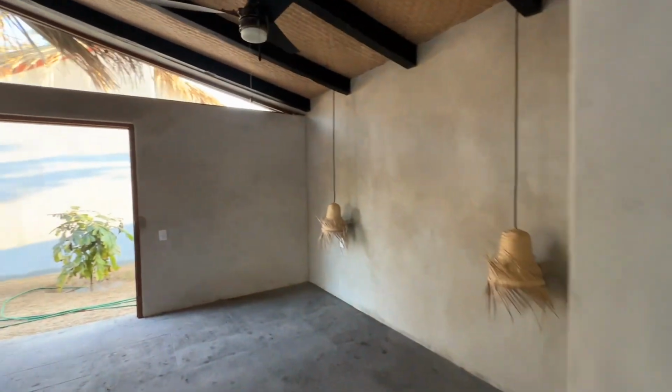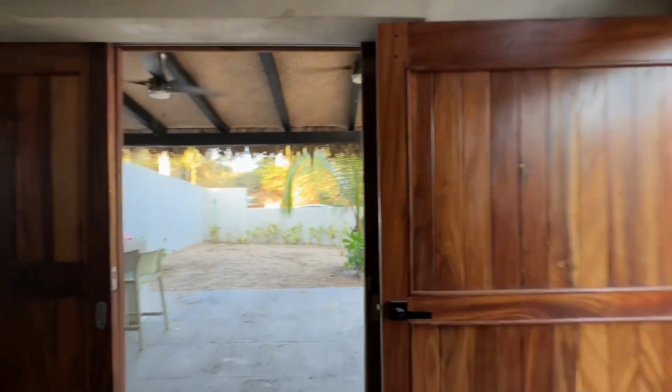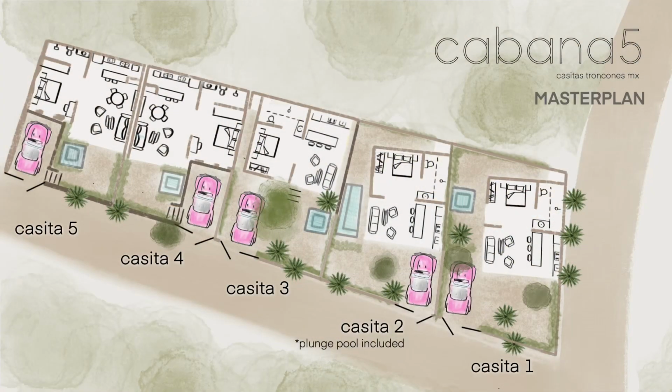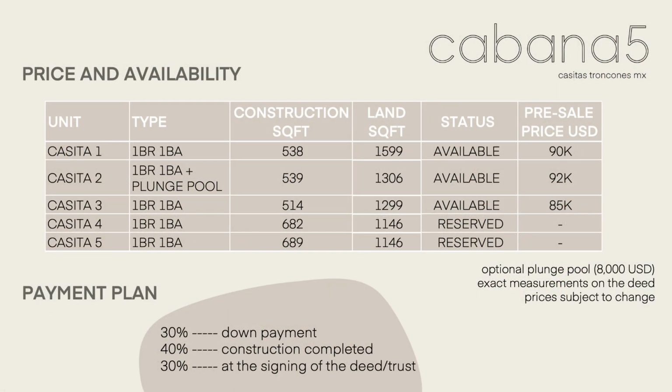Everything is parota wood. And the properties come fully fenced. You have a garden area that you own. There is no HOA. 3 units available for purchase now.